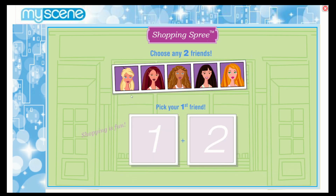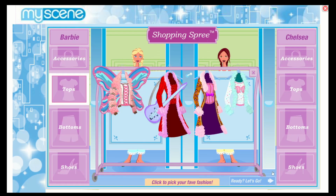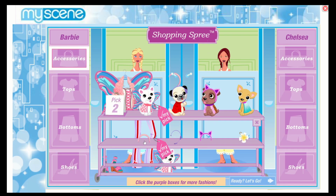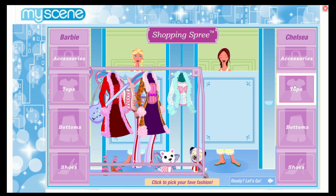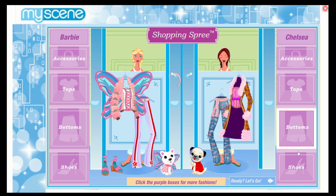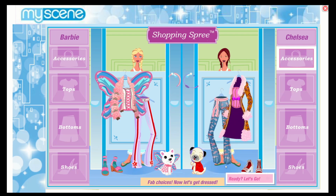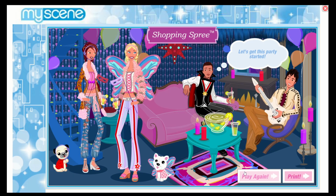Next is My Scene Shopping Spree. My Scene games were on Barbie.com, and they were definitely my preferred games. This is your standard themed dress-up game. I vividly remember playing this with my sister. She would get to do one outfit and I would get to do the other. That's how we would share the computer. Also, Y2K fashion is trendy again, so this game aged pretty well.